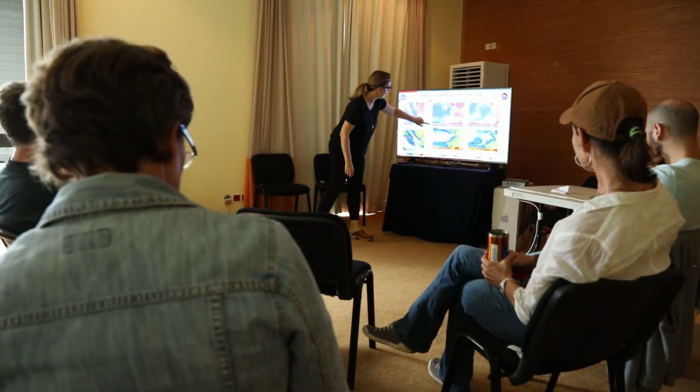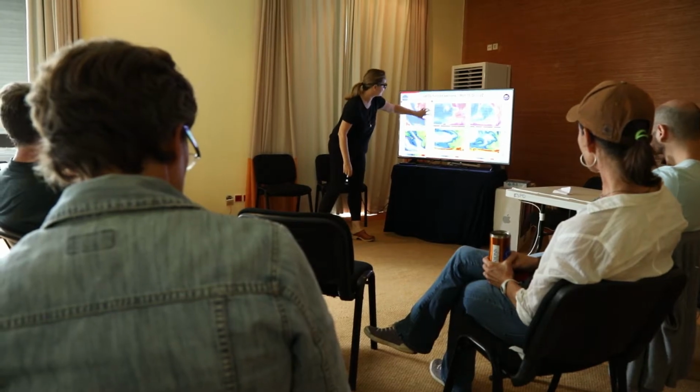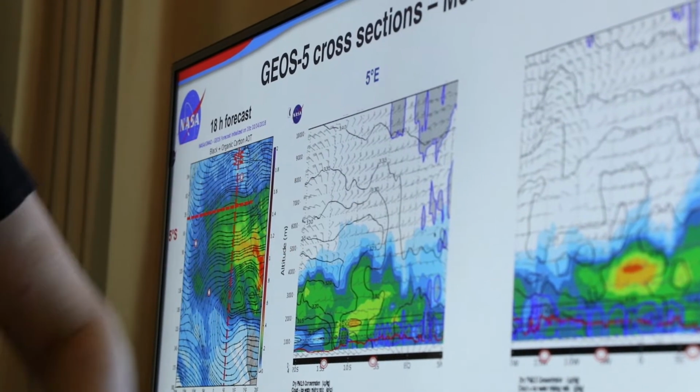So for each flight, we start off with a science objective that we have, something specific that we're trying to investigate, and we look at the weather forecast and the forecast for where the smoke is supposed to be, and we come up with a flight pattern based on that science objective. And so we have that preset pattern that's fairly locked in. So in some ways the flight is locked in, but then we make decisions once we're out in the field based on what we see for clouds and smoke and all that.